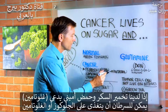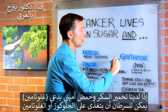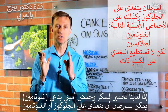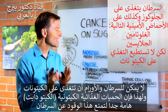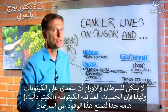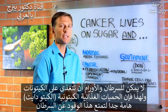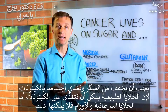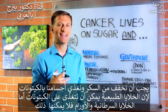So we have fermentation of sugar and an amino acid called glutamine. So cancer can live on glucose or glutamine. Cancer and tumors cannot live on ketones, okay? This is why the ketogenic diet is very, very important to stop fueling this cancer. So we want to cut the sugar down and feed the body ketones, because normal cells can live on ketones, but cancer and tumor cells cannot.